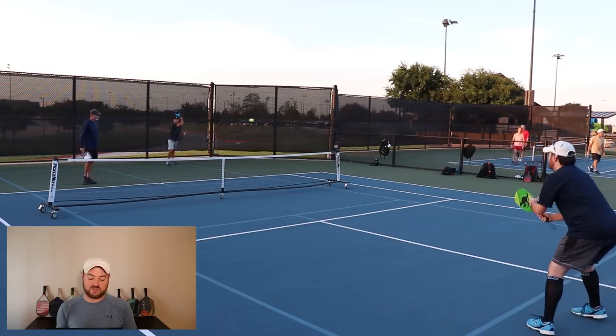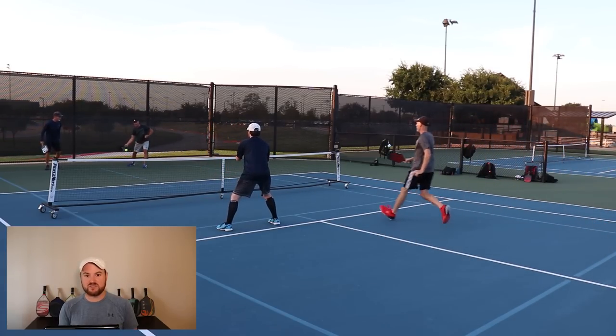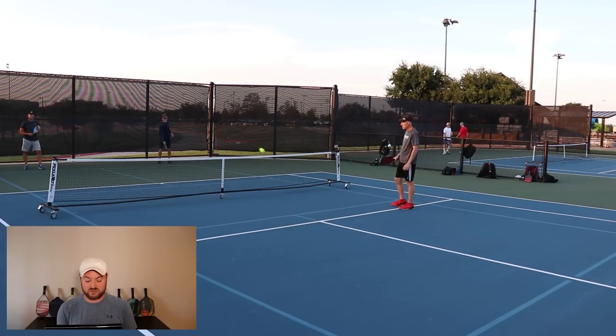The paddle, essentially what's going on is that I can't keep the paddle hinged long enough. And so it collapses through earlier and the face is open when I hit the ball. So it goes higher. Oh, good shot. That was just a really good shot.